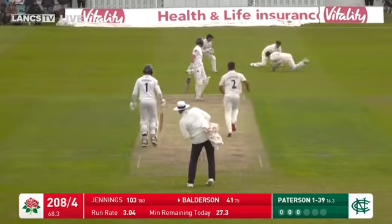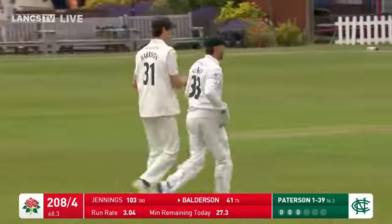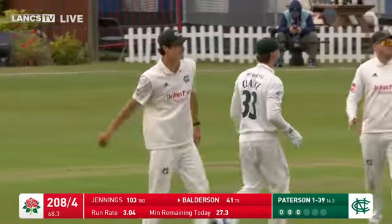Patterson to Balderson, off the back foot. Edged, gone. Patterson strikes. Good low catch.